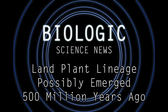There was a recent study out of the University of Bristol in the United Kingdom that analyzed the genetic data of land plants. The researchers were trying to unravel the genetic lineage of land plants, like their evolutionary origin, and the data that they collected from their study was pretty surprising. They found that land plants originated something close to 100 million years earlier than previously thought.